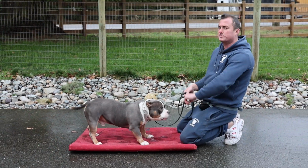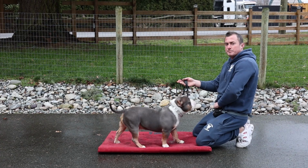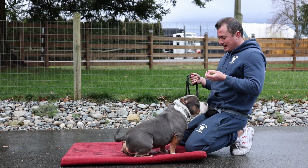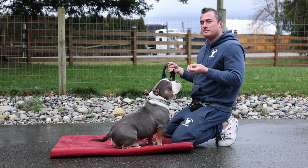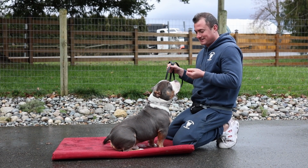Break. So I helped him by pushing his back down. Sometimes his butt stays up, I can push the butt down, but the reward comes when all 4s hit the ground. If all 4s don't hit the ground, so make sure when he finally hits the ground, you mark it right away. Yeah, get excited.